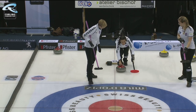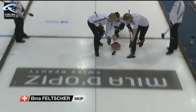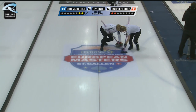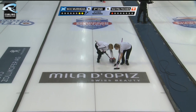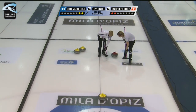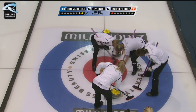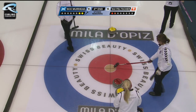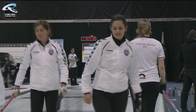So Bina Felcher here, she still has an opportunity to try and draw around the stone on the in-turn. Seems to have a nice path coming into the forfeit. That looks really nice. Yep. Tucks on the back. Really nice freeze there. So Eve just has to follow and she'll know the line and the weight.